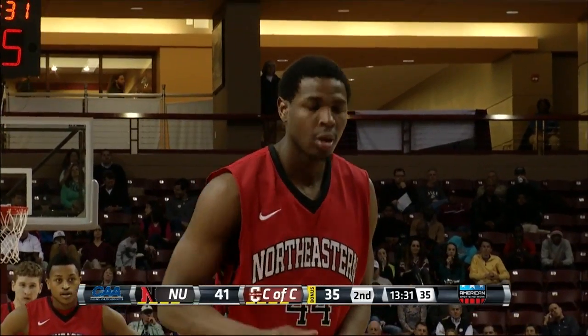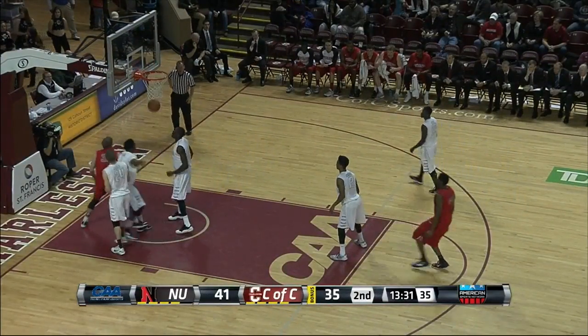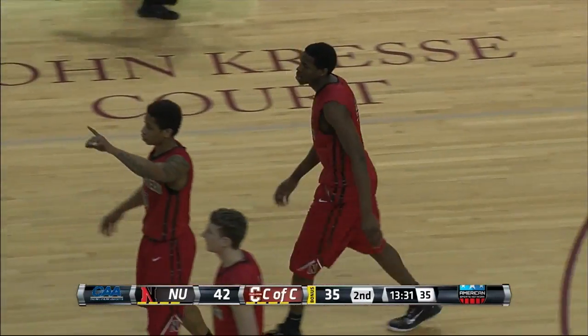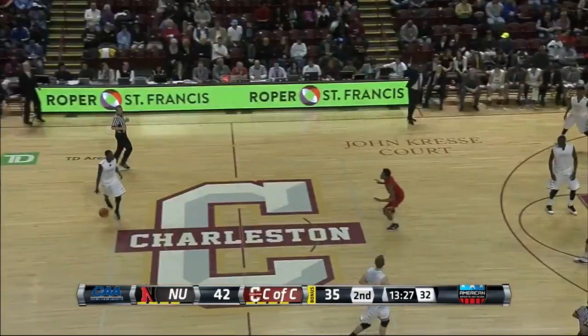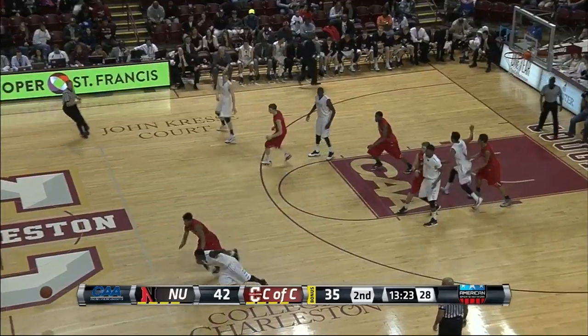So 36 points away from 1,000. He might get it this year. 35 points away from 1,000. Well, they're capable of a deep run in the tournament. There's no question about that. Yeah, Walker came in 37 points shy of 1,000. He's got 14 already. Wow.